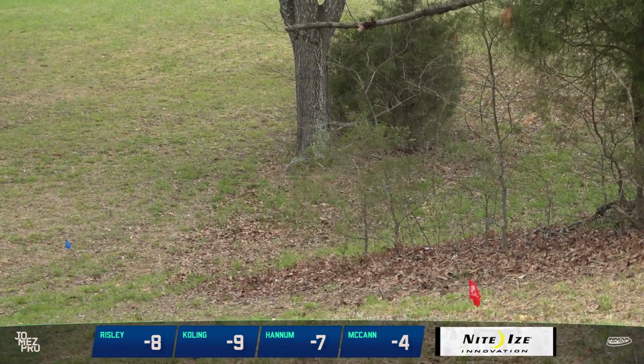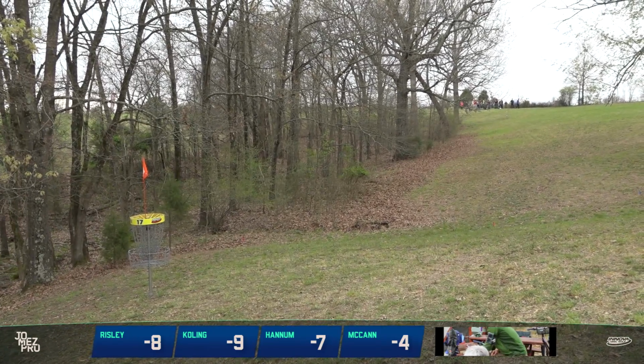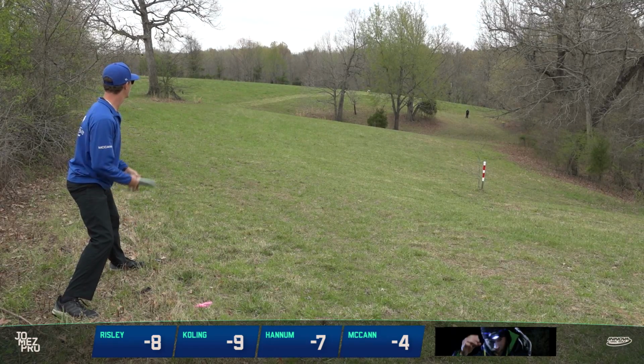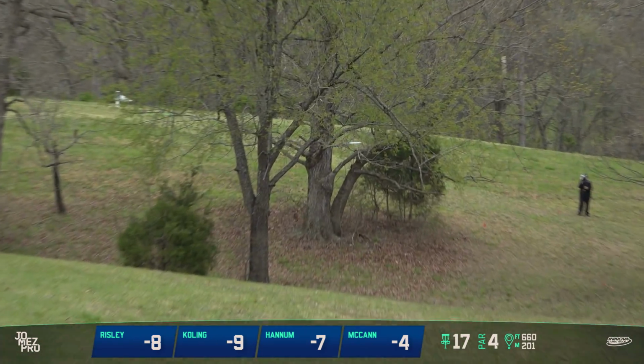And AJ will have that putt from about 50 feet to continue his 3 streak on the back 9, which is pretty impressive. Yeah. On par 3s, 4s, and 5s, he's taken 3s on the entire back 9 so far. Wow.